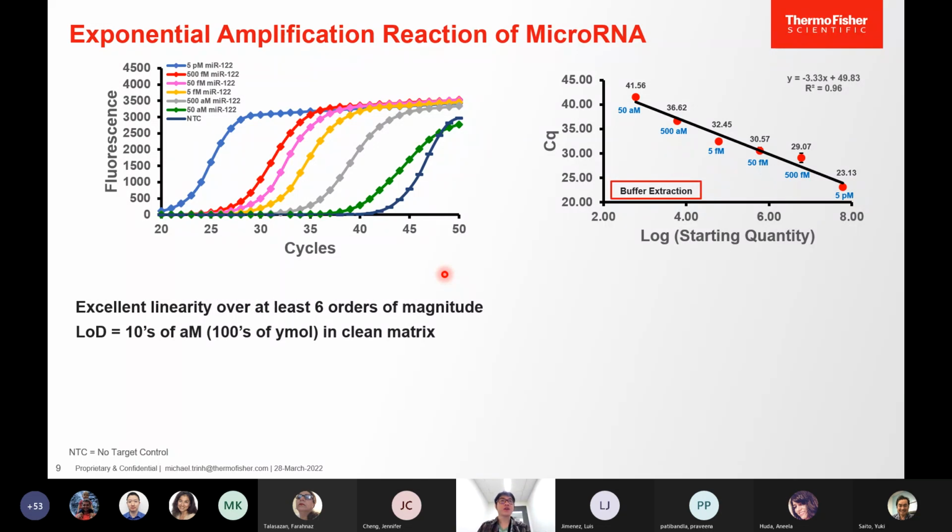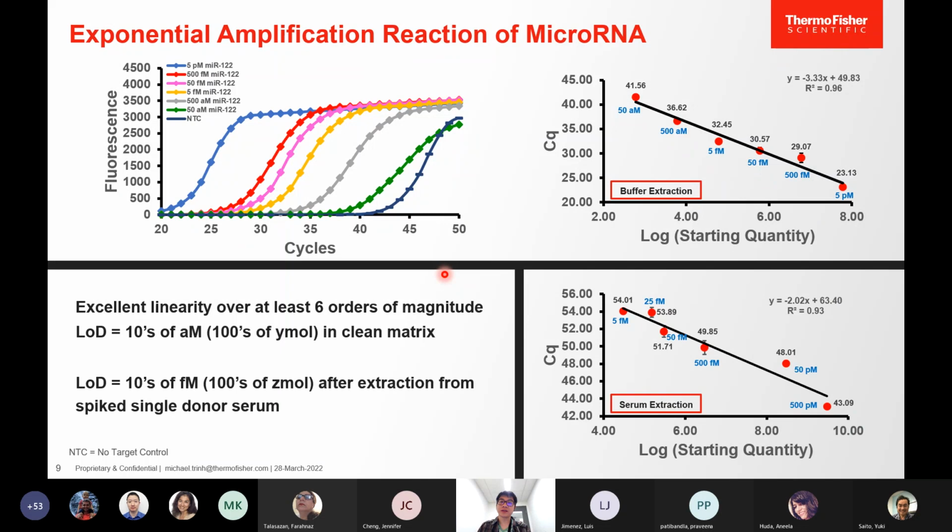However, when you try to do it in serum, the sensitivity becomes worse. It goes from attomolar to femtomolar just because there's a lot of interferences that are present in serum. As you can see, the standard curve becomes a lot more noisy, and that's where a lot of improvements can be made towards this type of system.